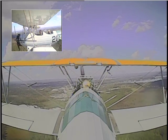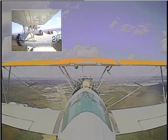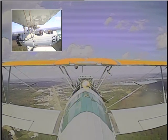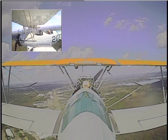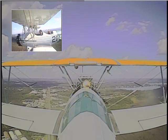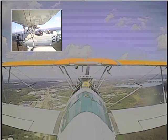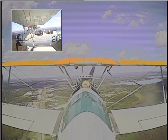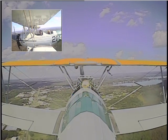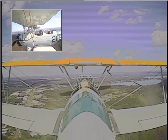All right, so we'll bring the power back. Let's go a little bit more to your right. I'm going to have you square this off. There's another airplane that's inbound. I think he's about 6 or 7 miles out. We're going to be in before him. Yeah, I can see the airport, perfect.